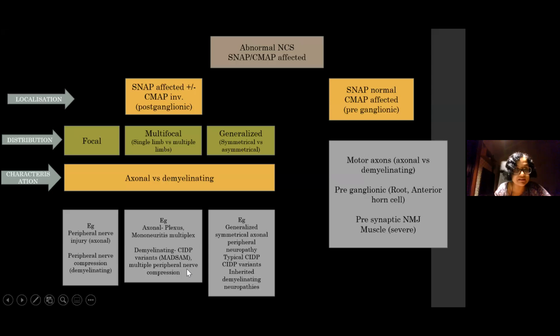Multifocal demyelinating could be the CIDP variants like MADSAM, or multiple peripheral nerve compressions also, multiple ulnar neuropathies at the elbow, or bilateral carpal tunnel syndrome. Now, generalized symmetrical could be an axonal peripheral neuropathy, if it's axonal, and if it's a generalized symmetrical neuropathy, if it's demyelinating, it could be inherited demyelinating, or it could be a CIDP. Okay, so these are kind of the examples once you have classified. So see, the classification will help you not only localize, it will immediately help you with the etiology.